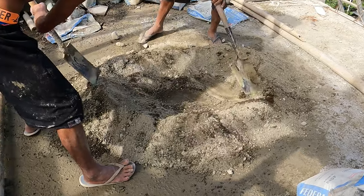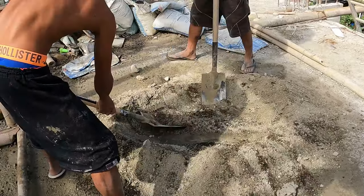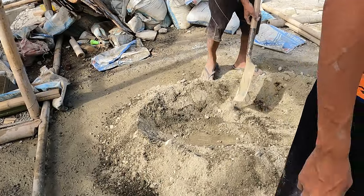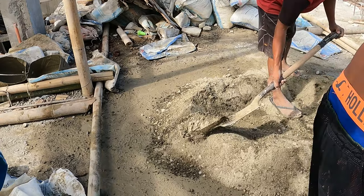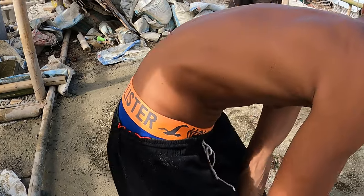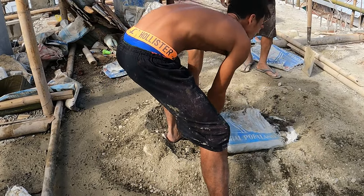So the gang now are hauling or mixing more concrete. It doesn't warrant a cement mixer, motorized mixer. It's a manual mix of sand, cement and stone with water, and then we literally just run it up the chain and pour it into these beams.